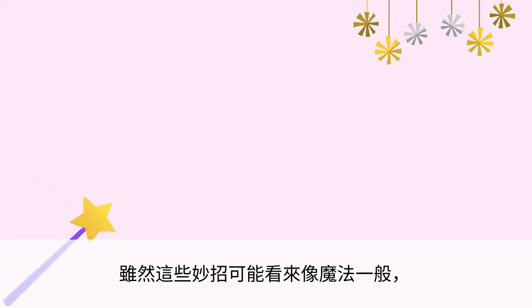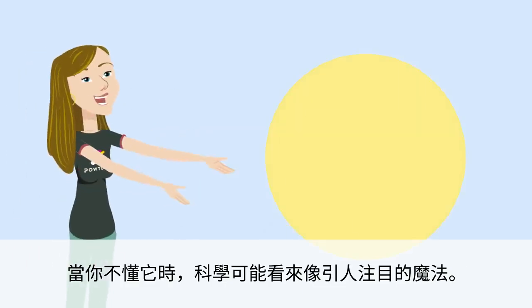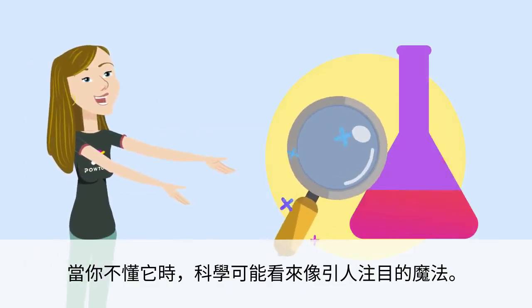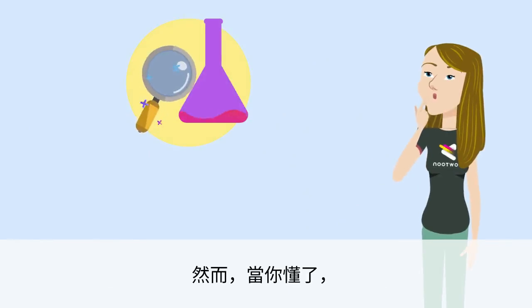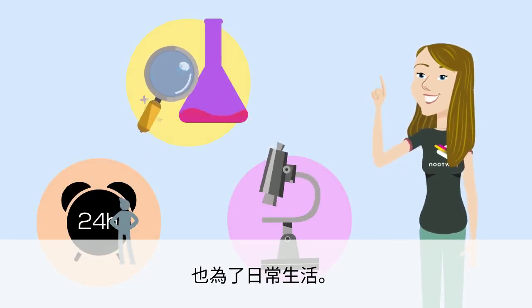Although these tricks may seem like magic, they are really just examples of the use of science in our everyday life. Science can look like eye-catching magic when you don't understand it. However, when you do, you will realize that science is not just for the laboratory, but also for everyday life.